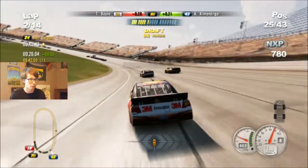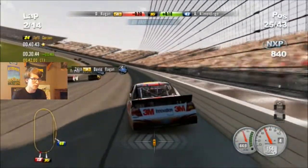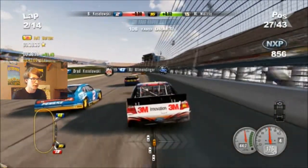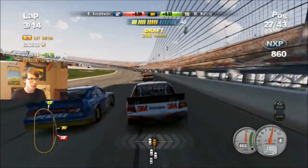I mean, a lap ago, we were really close to the leader and everybody else, but this time by, they're all the way over there. I don't know how on earth I managed to mess up turn 3. I really just took it the same way I did last time. And we are falling back. That's something that doesn't usually happen in this game. Don't know what I'm doing wrong.